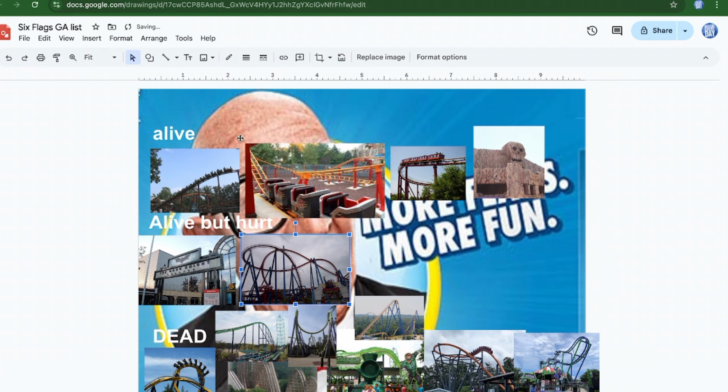So here we are, all 14 operating roller coasters here at Great Adventure for Alive category, Alive but Hurt, and of course the dead category. Here is the list. We finally did it.